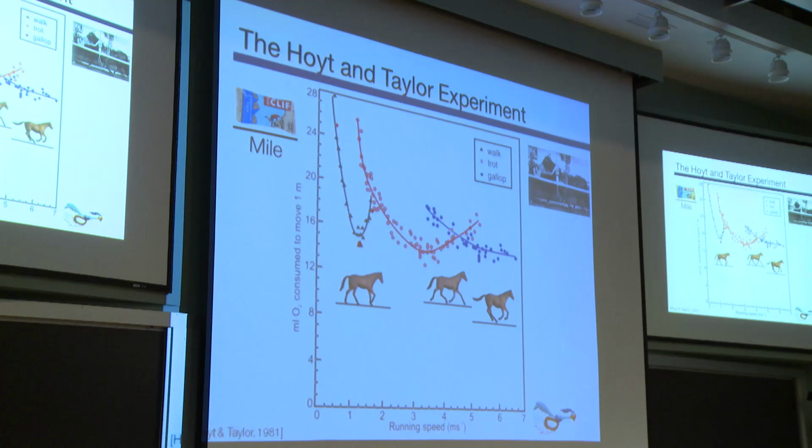And at some point, right, these two lines would cross. And it makes sense energetically to switch to a trotting gait, which then has lower energy consumption as a minimum here, and then the same game starts again.